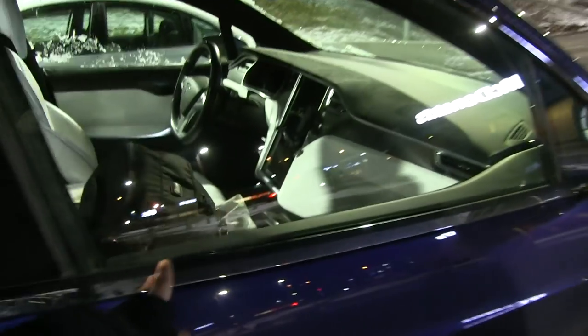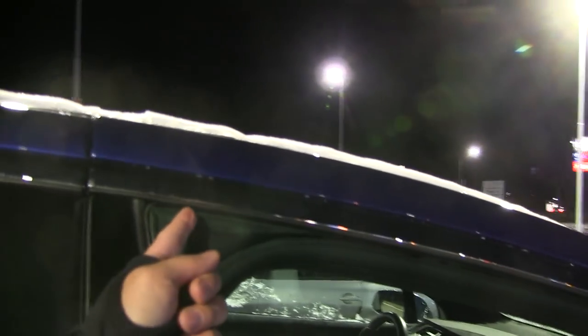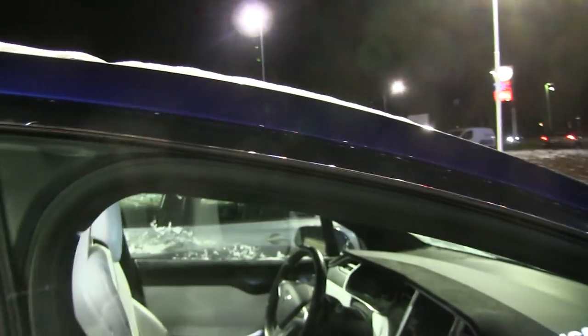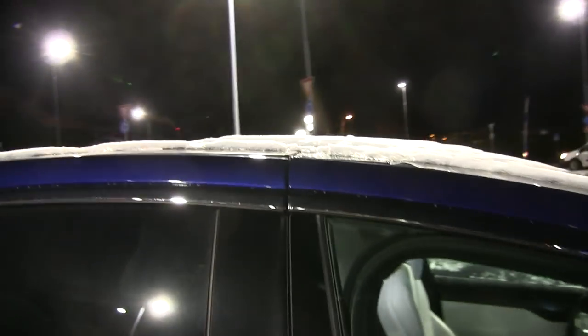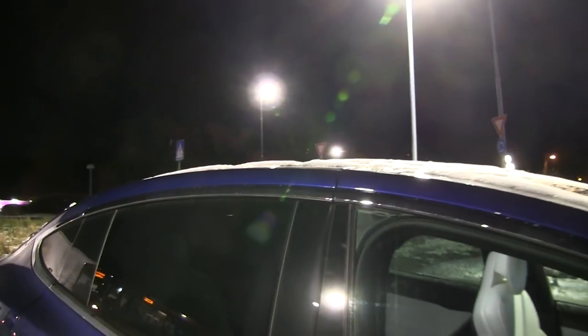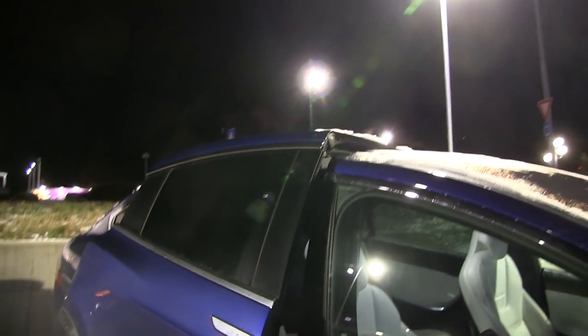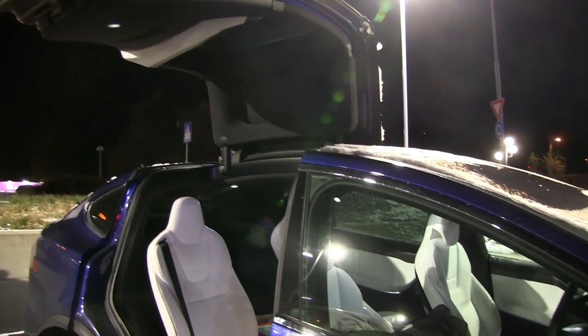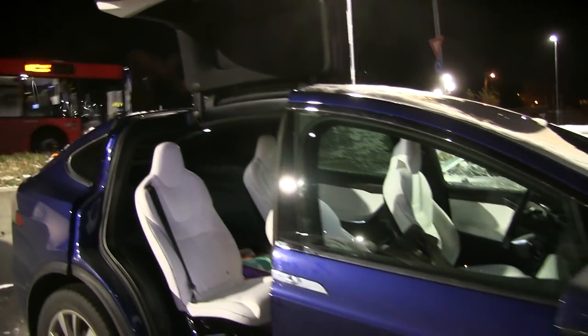And let me show you on this side. I also had a problem on this side to open it. It works fine now, but in the beginning, this one was like over here. So it's a really common problem. And I also opened the other falcon wing door successfully. Let me show you here. So, to my big surprise, the falcon wing doors work better than the front doors.